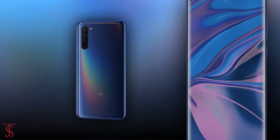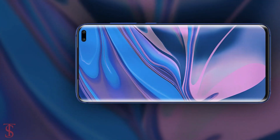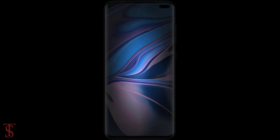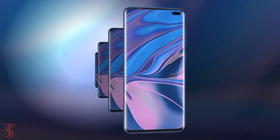According to the listing, the Xiaomi Mi 10 will feature a 6.57-inch Full HD Plus AMOLED display with curved edges and has 90.8% screen-to-body ratio. The screen is set to support 90Hz refresh rate, and on the top it is protected by Corning Gorilla Glass 6.